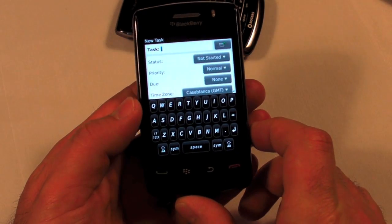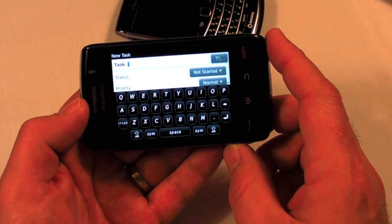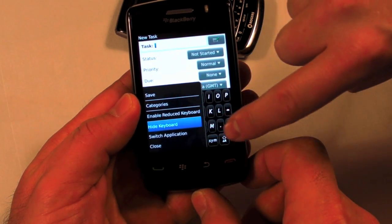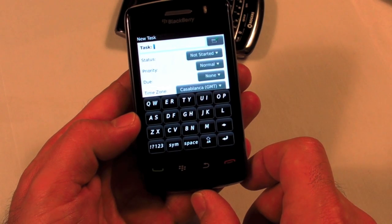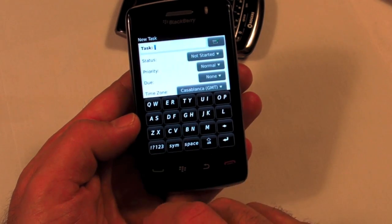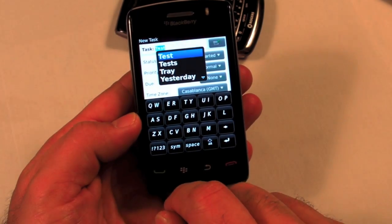All right, so this is a full QWERTY in the portrait mode. If you turn it sideways, you'll get the landscape. And if you turn it back to portrait, you can also activate different keyboards, which may be off this menu. Enable reduced keyboard, which is like the old Pearl had. That SureType or whatever? SureType, exactly. So by default, does it do predictive if I just start to type? Yeah, it should be predictive. You can also change the way the predictive works, so it'll give you different options.